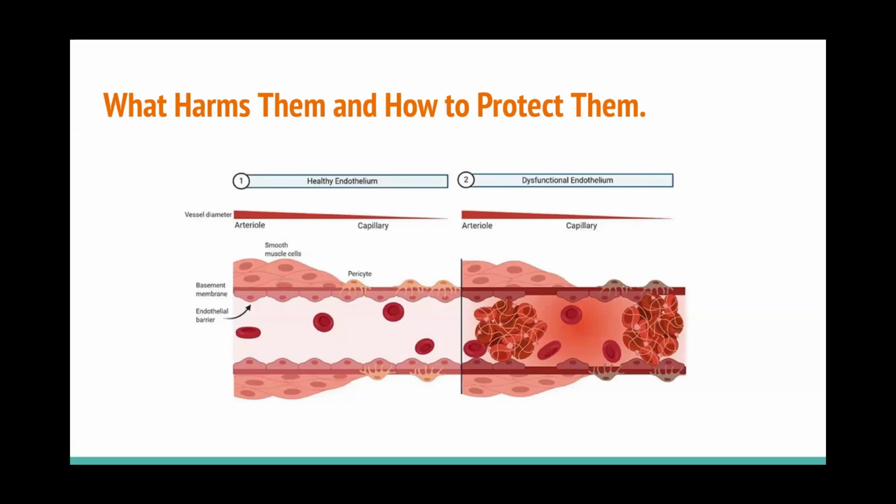You can eat a balanced diet with fruits and vegetables and healthy fats. You can move your body, and even a 20-minute walk will help. Another good thing is to get good sleep and manage your stress. You don't have to live a perfect lifestyle, just consistent and healthy choices.